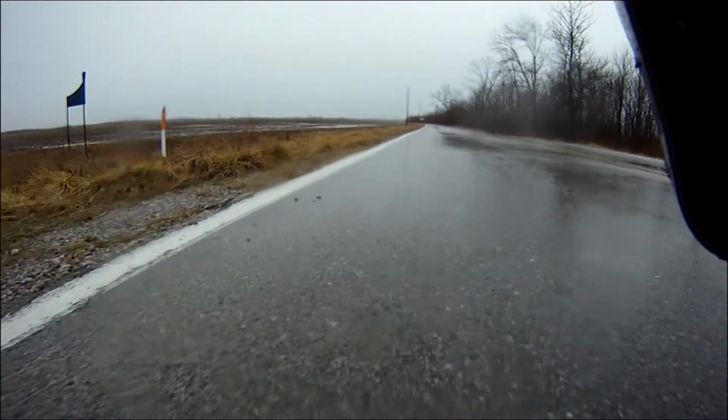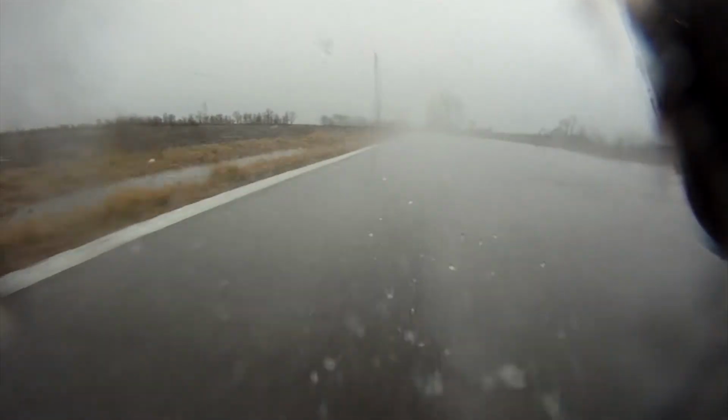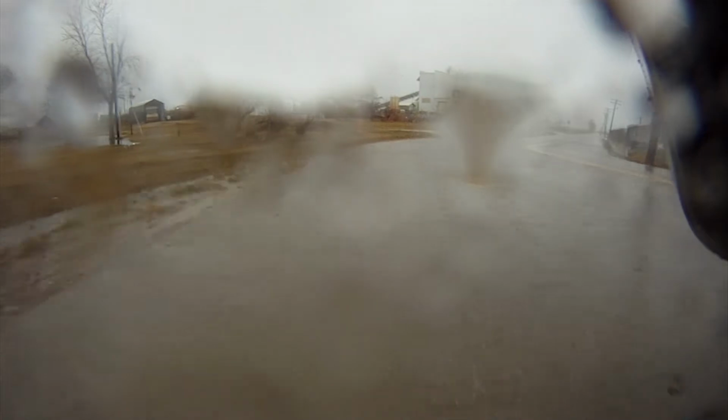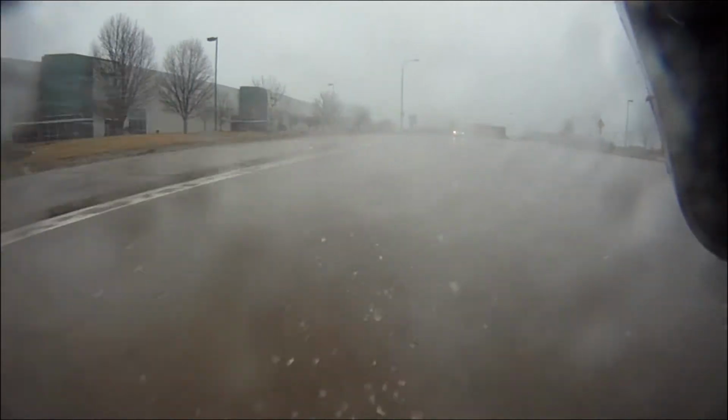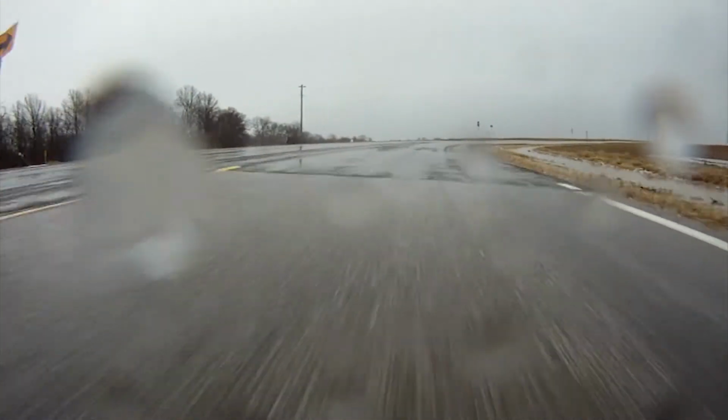And there's small modifications I've done, like sticking LEDs places and stuff just for aesthetic reasons. It's kind of like a canvas, except in a non-tuner way where you put body kits on it and stuff like that. It's just the subtle things that make the car.